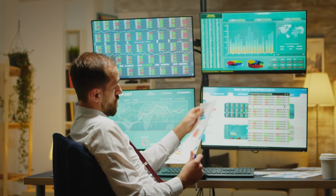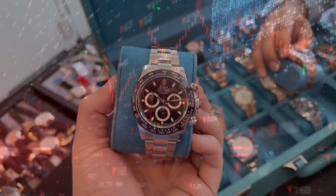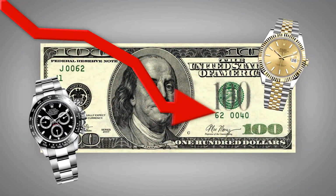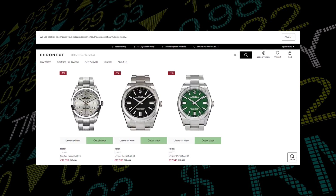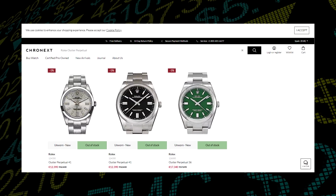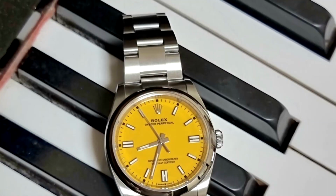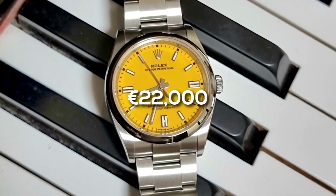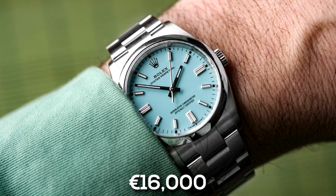If you were one of those speculators who jumped on the flipping train, though, we're sorry, but this reality will hurt. Pre-owned watch prices may have been steadily and rapidly declining, but how much exactly are the prices of luxury watches devaluating? According to Chronext, the Rolex Oyster Perpetual 36mm, which as of last year had a market value of 15,500 euros, moved upwards of 22,000 euros by March, and has now dropped back to 16,000 euros.